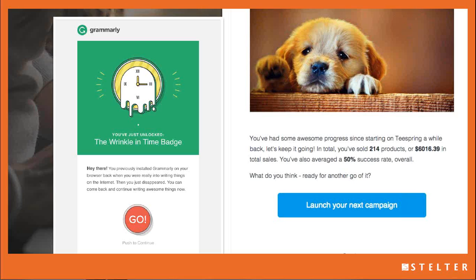Only other variable that I might include here would be to add the user's name at the top. Lastly, and most importantly on this one, they've done a great job of making that button really stand out with some really nice descriptive text that tells me as a user where I'm going to go next.